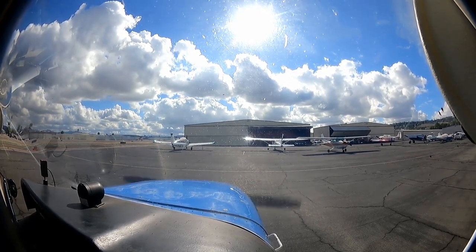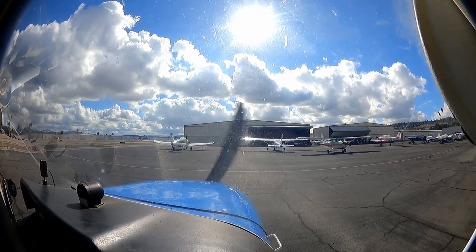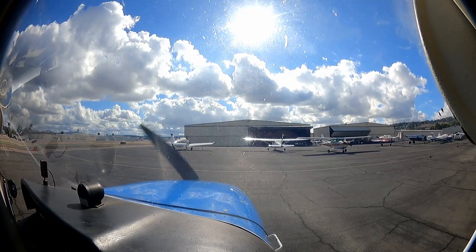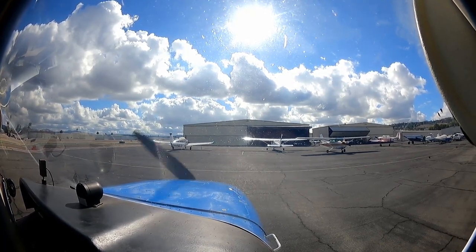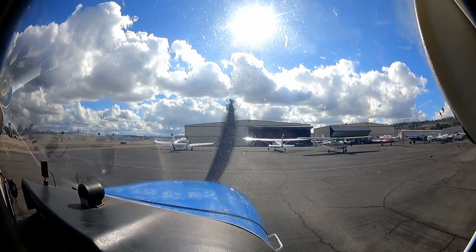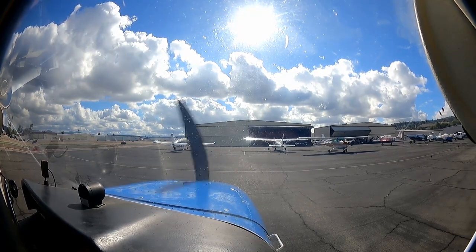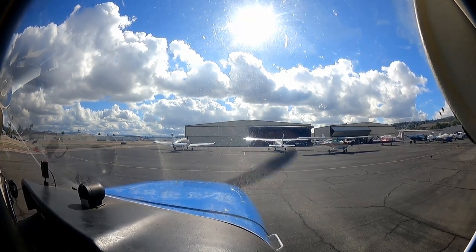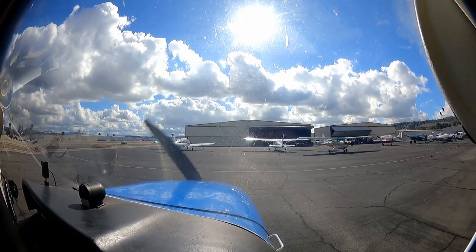Information November. Time 1847, wind calm, visibility 10. Sky condition 2,500 scattered, ceiling 3,500 broken. Temperature 20, dew point 14, altimeter 30.07. Localizer Delta approach in use, landing and departing runway 27 right and runway 27 left. Notice to air missions: runway 27 right, PAPI out of service. All aircraft use caution for work in progress. What? So 3,000, yeah, they changed it. 3,500, 600. Advise on initial contact you have information November.